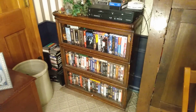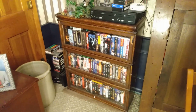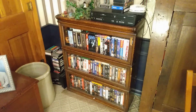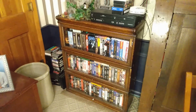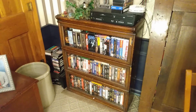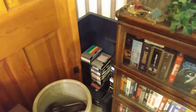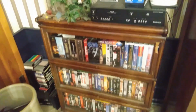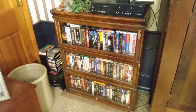Okay, now you're getting a better look at it. There's actually a 4-head VCR player sitting there on top of it, so we could watch some of those videos if we wanted to, I guess. And you can see that she ran out of room in the bookcase for all the videos she had, and so she's got them stacked on the floor over there in the corner too. But yeah, I see some pretty good movies in those videos there.